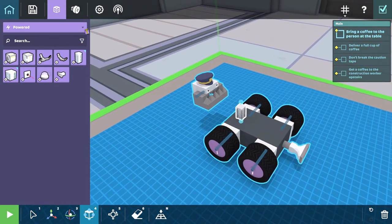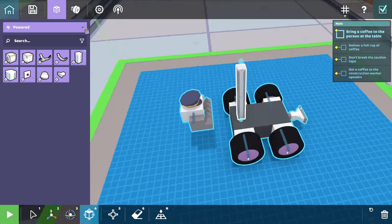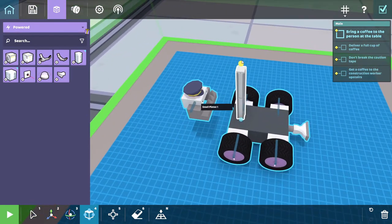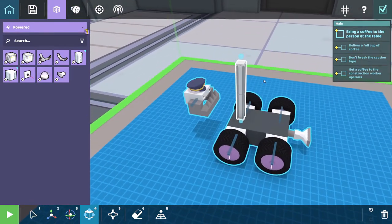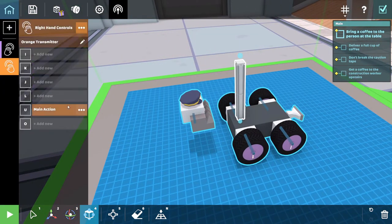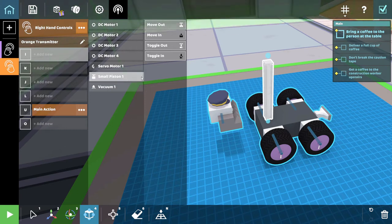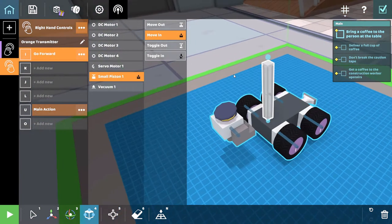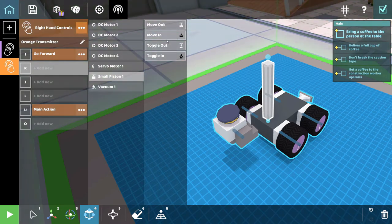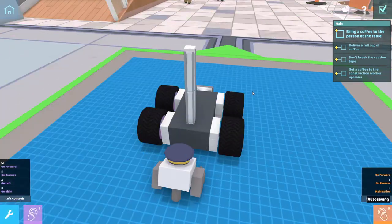All right, let's make that and make it a little bit longer here. Something along the lines of that. And I think the pistons need rods. I'm not remembering right now. Maybe they do, maybe they don't. We'll find out at some point. Actually, let me check that out real quick before I start building a little bit more. We'll add a move here. Small piston, move out. There we go. It will be I, and I guess K would be small piston, move in. All right, let's give that a try real quick.